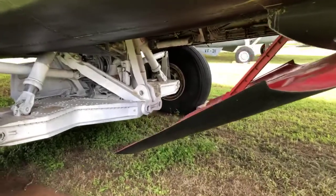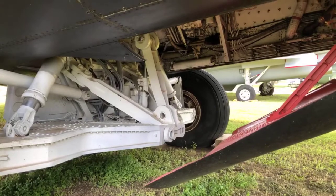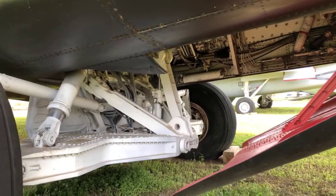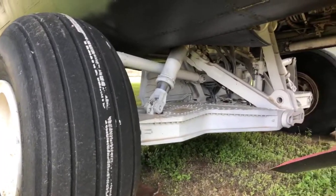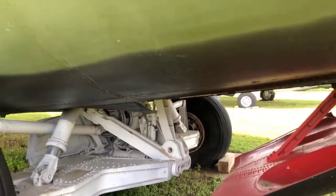Let's let them look inside the wheel well here a little bit. These main gear tires are really big too. These are bigger than most of the airplanes that we have here. They're so big that you can go to full afterburner prior to takeoff with the brakes on, and the aircraft did not move. Wow. There was enough surface.